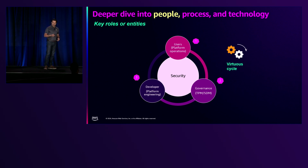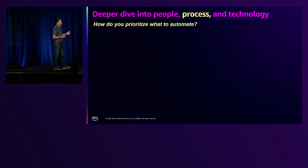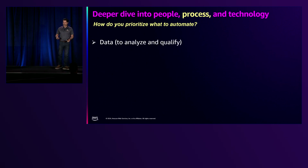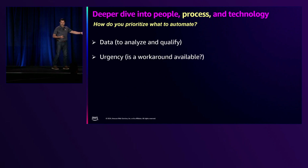Now, the governance team is presented with the biggest challenges. They're getting feeds from users, tooling, automation, and customers. They are also presented with the task of how to prioritize what to automate. In that sense, being a data-driven company, of course we want to start with the data. Do we have enough data? So they look for certain criteria to automate. Do we have enough data to analyze and qualify and build the automation? Second, what is the urgency? This is another criterion. Is there a workaround available? Do we have a smaller automation?